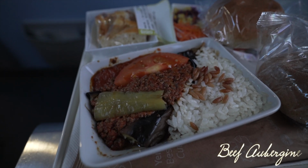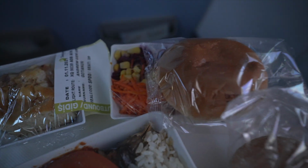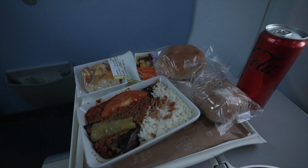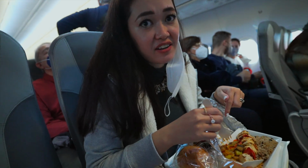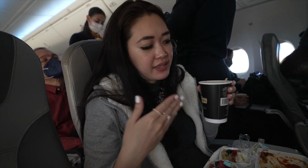My meal consisted of beef aubergine with rice, dessert, salad, and 2 bread rolls. Oh, and of course, my Coke Zero on this non-alcoholic flight. I don't have much time to eat, so I gotta gobble everything up. So Andy and I traded meals. He took my chicken kebab, and then I took his beef aubergine. And honestly, I like his dish better because I'm quite partial to aubergine.